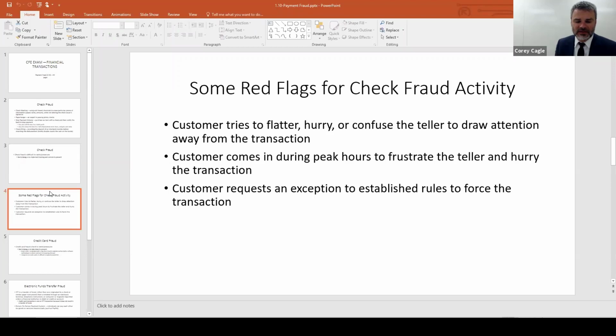And people do this, like, oh, just do this for me. I used to wait tables, and they're like, well, I know Jerry. Jerry was the owner. I'm like, okay, I know Jerry too, and he wouldn't want you doing this. So they're always looking for some kind of exception to the rules because they know somebody or they're special in some way. So these are red flags for this type of thing, and for a lot of things, really, right?